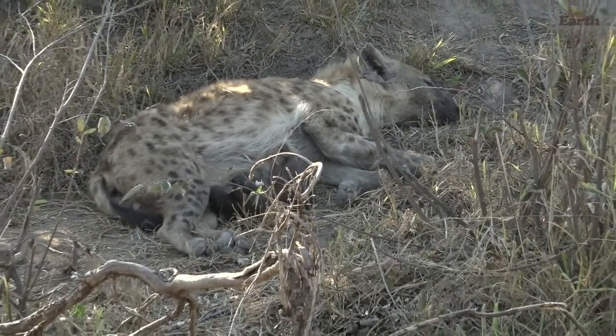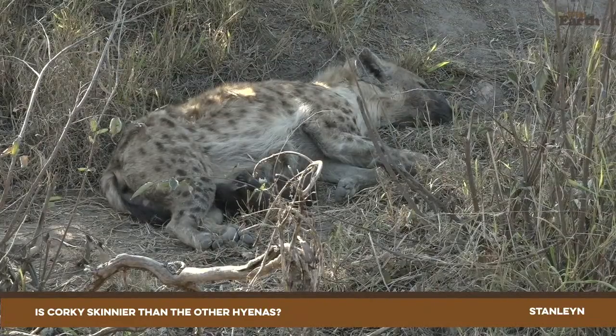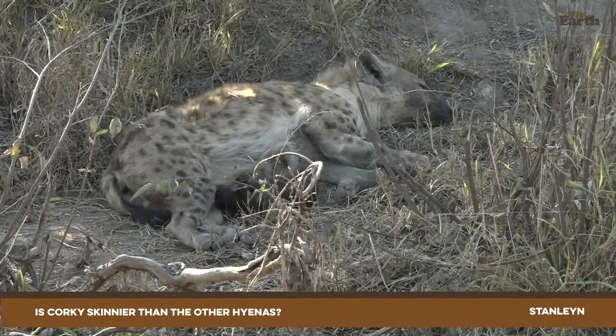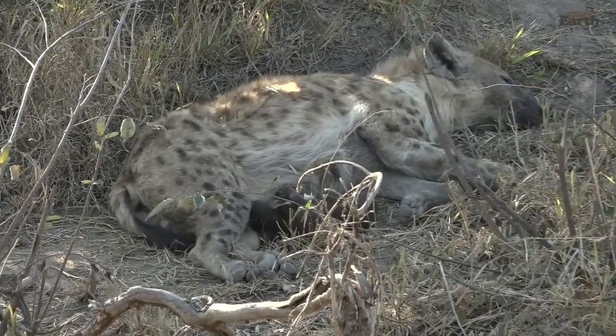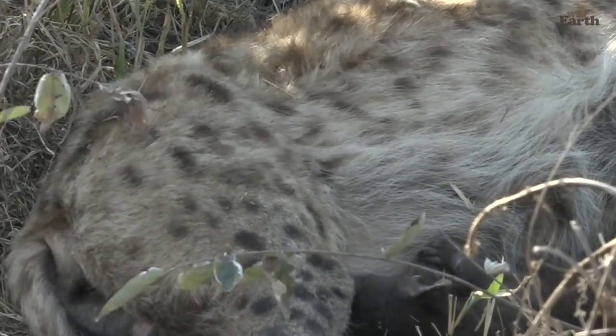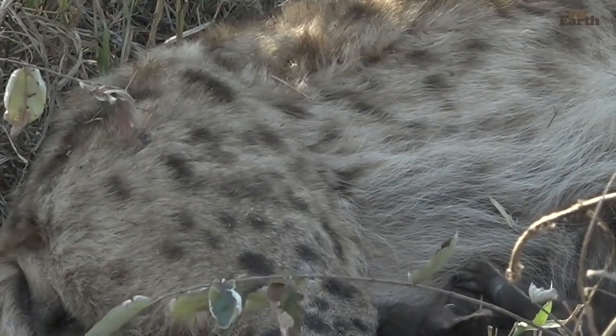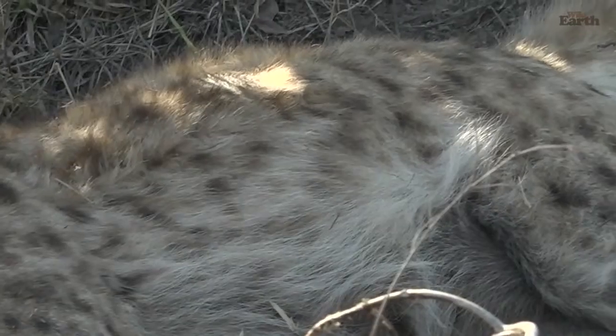You're asking, is Corky skinnier than the other hyenas? Corky used to be huge. In her prime, Corky was a big girl. There was no mistaking her. I really believe she's lost a lot of muscle mass. She was injured, she's now low ranked, and I think that's caused her to lose a lot of muscle mass. But she's still big, and she's much bigger than the males.